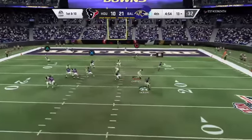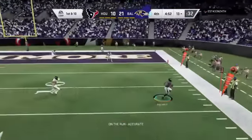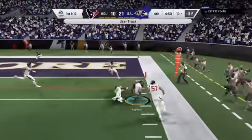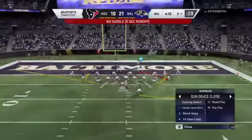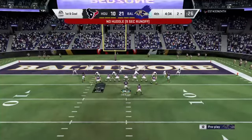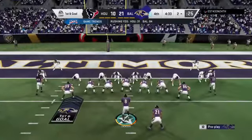On first and 10, it's Jackson escaping the pressure right. This one complete to Ingram. And they corral him just a couple yards shy of the end zone. 10 yards there to start the drive, and just enough by about the length of the football for a first down.